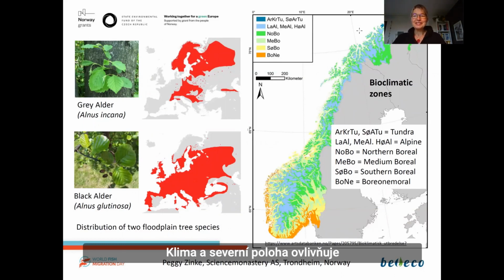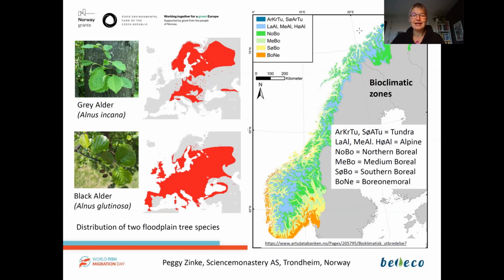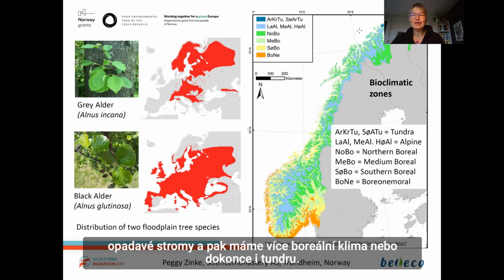Well, the climate and the northern position also affect the riparian vegetation and the species which you find there. I show you a map of the bioclimatic zones, which could also be interpreted as the vegetation map. And you see that only in the very southern part and in the lowest part along the west coast do we have a climate that is characterized as boreonemoral. That means where you have the trees that you would find in Central Europe, the deciduous trees. And then you have more the boreal or even the tundra.